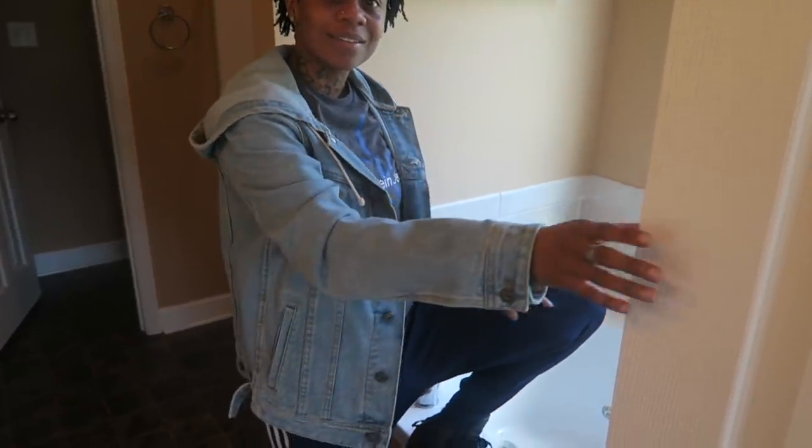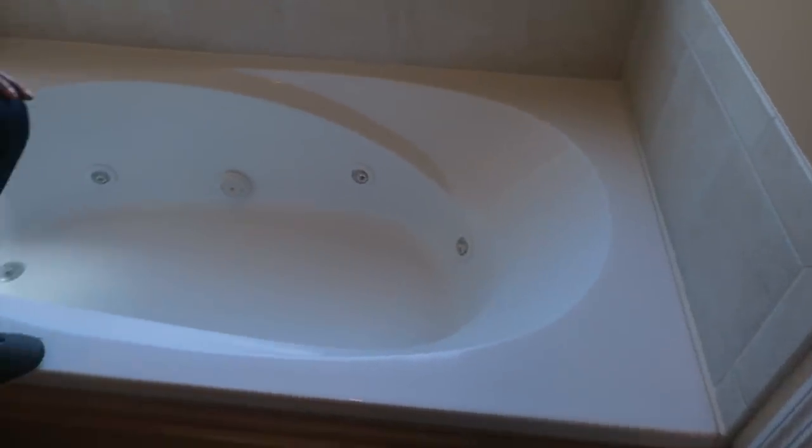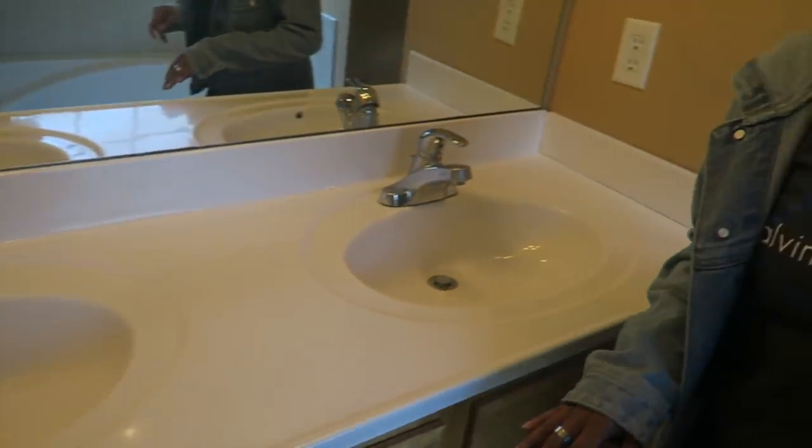Okay. Hi, guys. This is the jacuzzi. This is the jacuzzi jet tub. Garden tub at that. So you know it's gonna be a lot of love making. As you can see, the ceilings is high in here. Light rack. We got the two sinks, so me and Lily won't be bumping into each other.